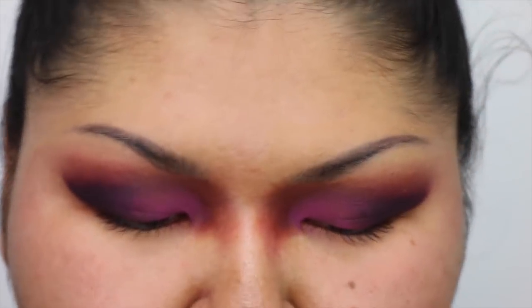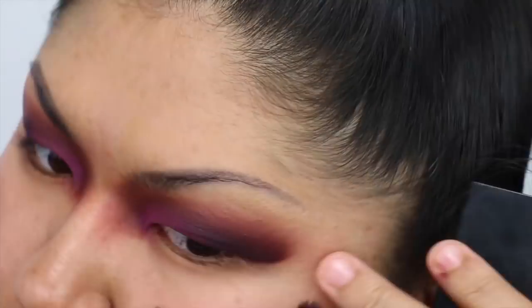Now on this little brush I was using that's crusted with liquid lipstick, I'm gonna take that brown still, just trying to curve out the eye a little bit more.